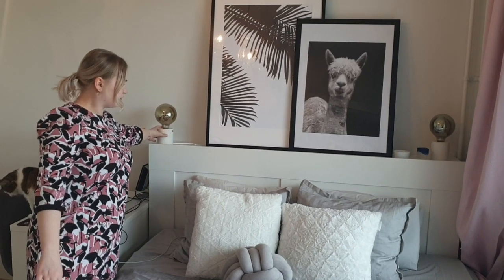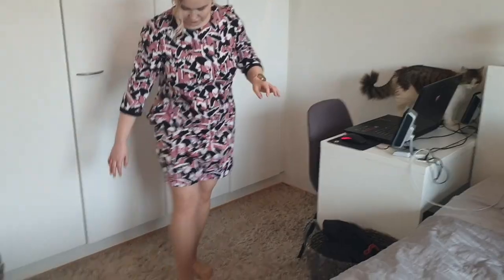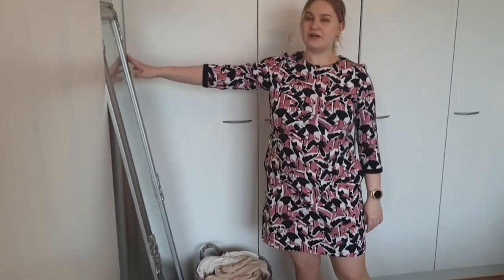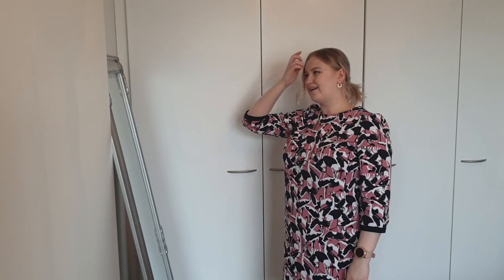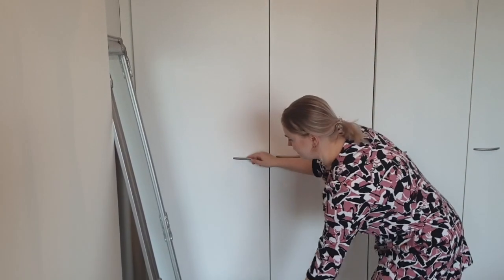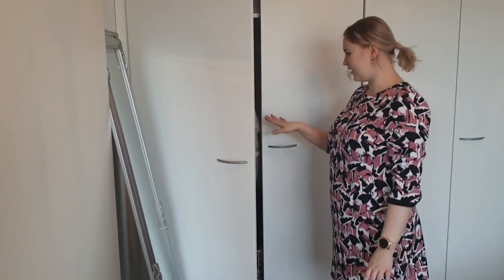Here are just these little lights that I found from Glass Olson. Here is a fluffy carpet. Here is my laundry basket and a mirror to see everything. I kind of dream of putting the mirror on the wall because it would be nice to not have this in the corner and be able to open this door completely. But I'm fine with this.